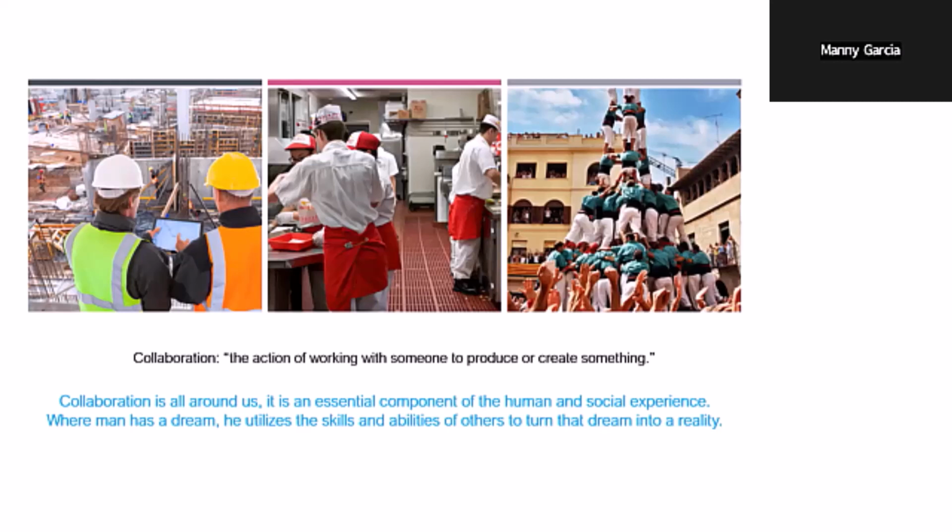Somebody is cleaning tables. Somebody is prepping sandwiches. Someone is packing food into the bags. That is all collaboration in action. We are working together to produce the customer's order or create the order that the customer requested.